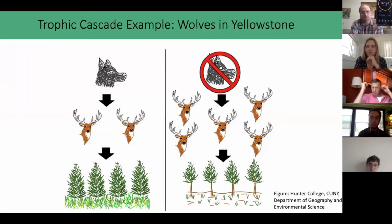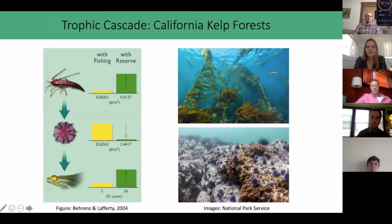If you need a refresher on trophic cascades, you can think about how the removal of wolves in Yellowstone has led to this influx of ungulates in the system who then overgraze on the primary producers. And this same process can be applied back to our California kelp forests.